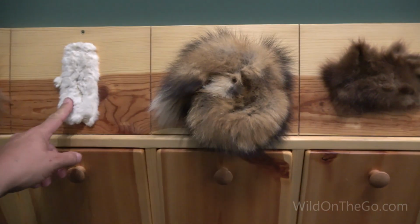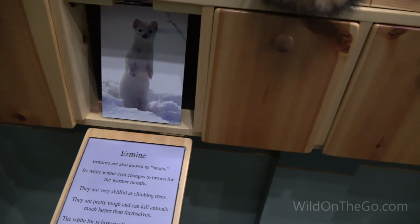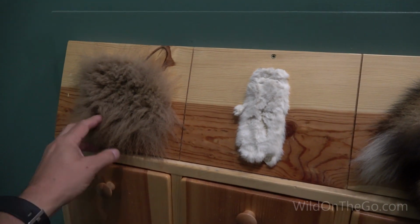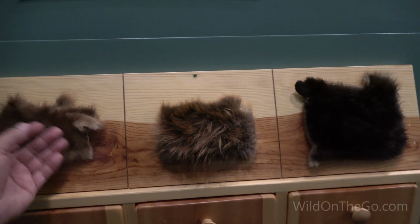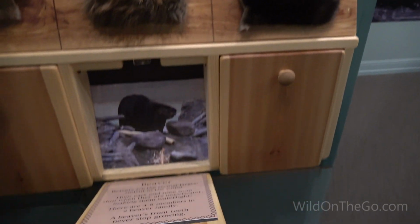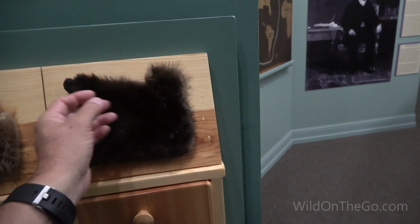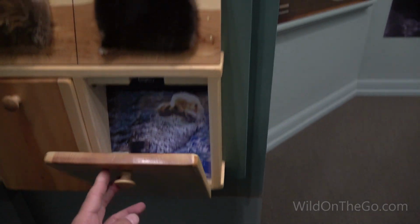Red fox. What do you think this is? Snow rabbit or something? Yeah, some kind of a hare. This one's really thick. That's got to be bear. Bear, yeah. Yep, black bear. That's definitely mink. I'm gonna go with mink. Yep, mink. This is probably beaver. Yep. You are good. Well, that seems like otter, maybe. Yep. That was a really dark otter.